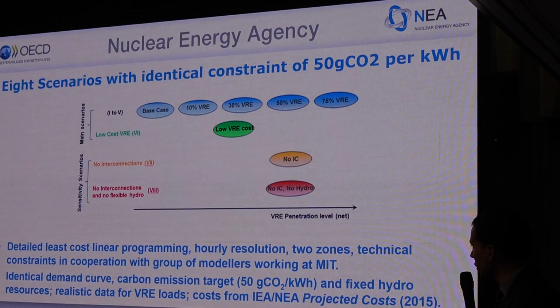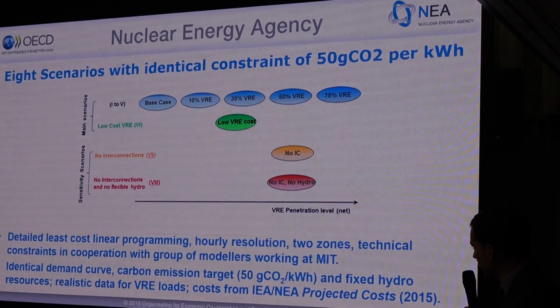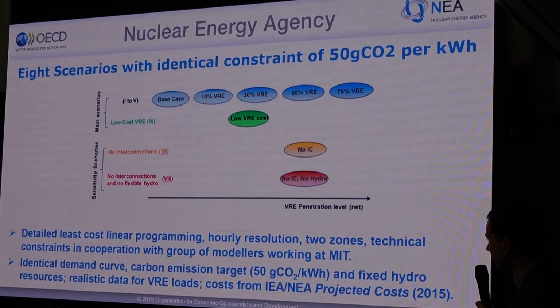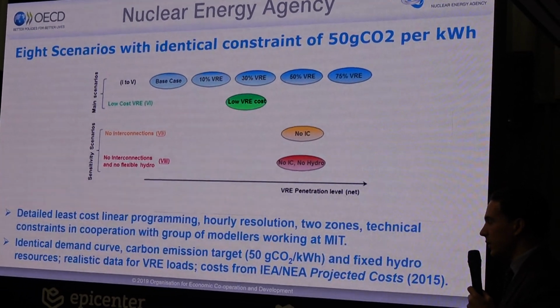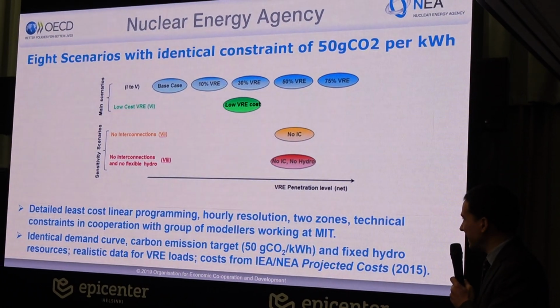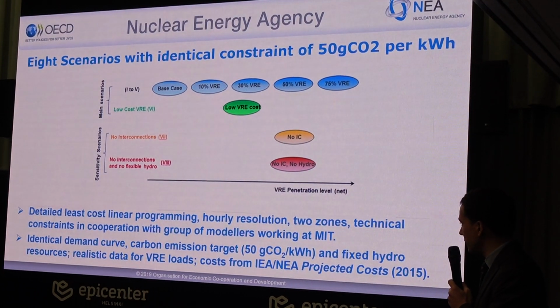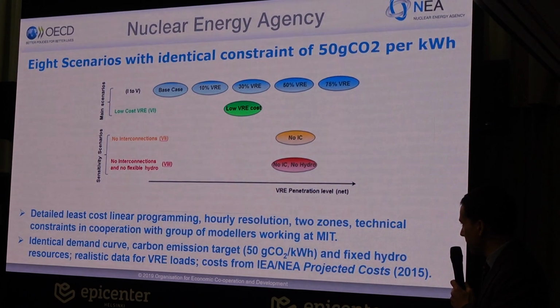And all of this is using some modeling with MIT that allows us to really have a state-of-the-art model of the power system at the hourly level and so on. This is very important to really model the system cost. In fact, it's not always done by scenarios, decarbonization scenarios, high renewable scenarios that you might see out there.